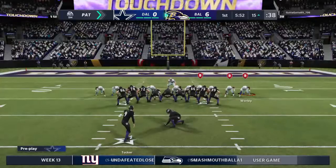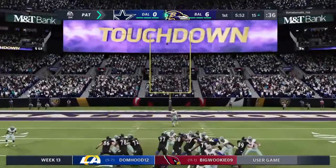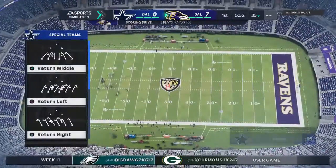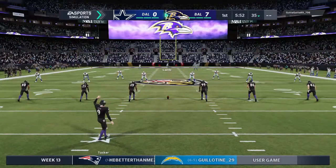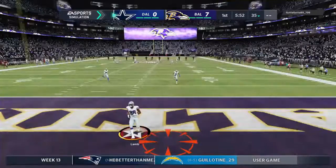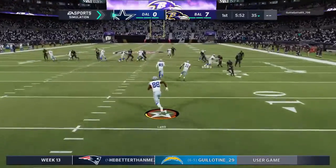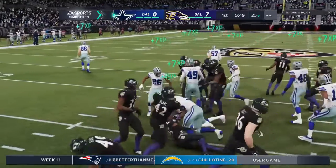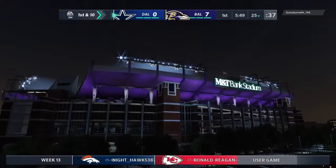Justin Tucker for the extra point. Good. And the Ravens lead at 7-0. Makes the score Ravens 7, Cowboys 0. Tucker now to kick it away following the touchdown. Fielded near the back of the end zone, and they'll get him down right at the 25-yard line, so the same result, and he opted for the touchback. 25-yard line.